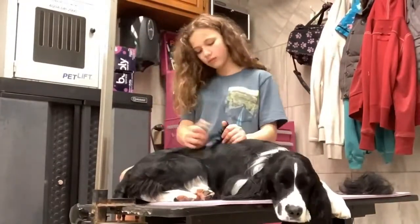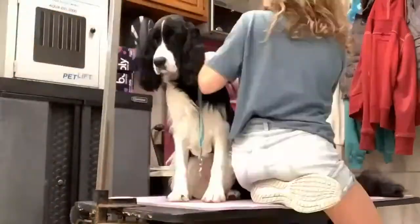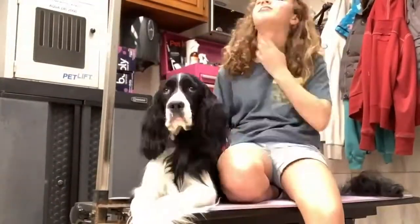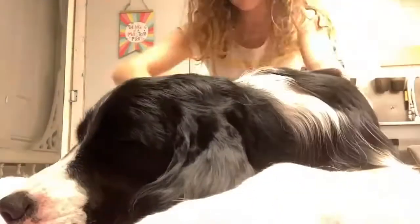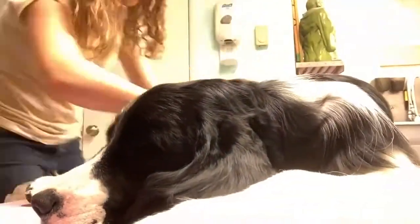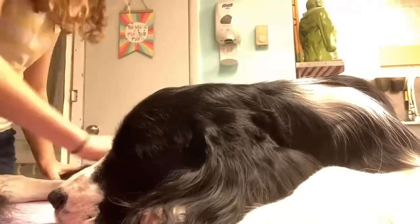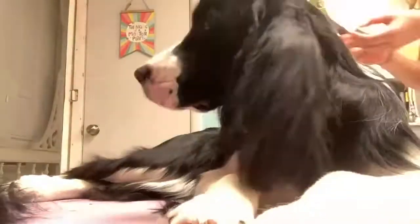Okay, so here I am hand stripping her, which is basically you pinch up the hair and grab the different hairs and it layers the hairs. It's a pretty interesting process. I don't know how to explain it; I would have to show you. But she just sleeps through the whole thing, laying on the table. It's so adorable.